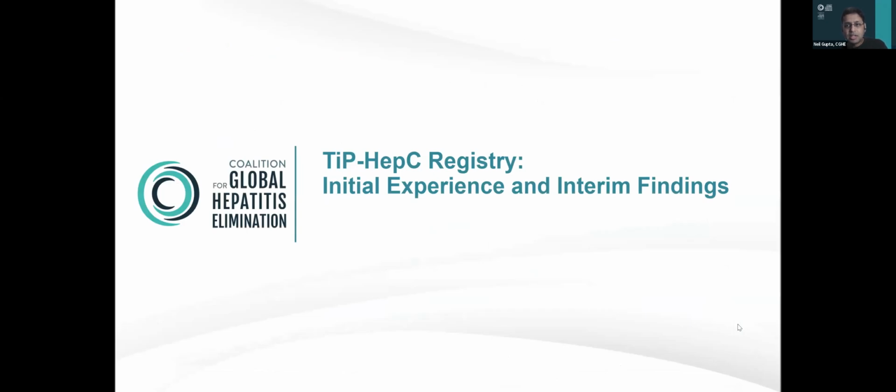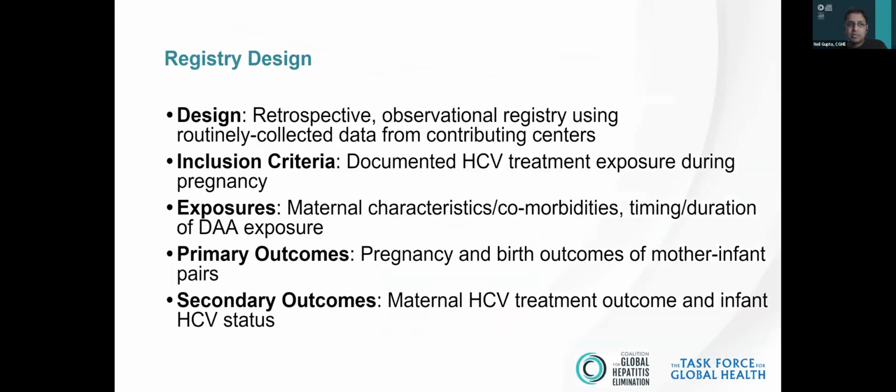So I want to start today by just presenting our initial findings from the registry itself. And as a reminder, next slide, please. The TiP-HepC registry is a retrospective observational registry using routinely collected data from voluntary contributing centers or providers. Inclusion criteria for the registry are cases of individuals who are not only hepatitis C infected, but also with treatment exposure that's documented during pregnancy dates.